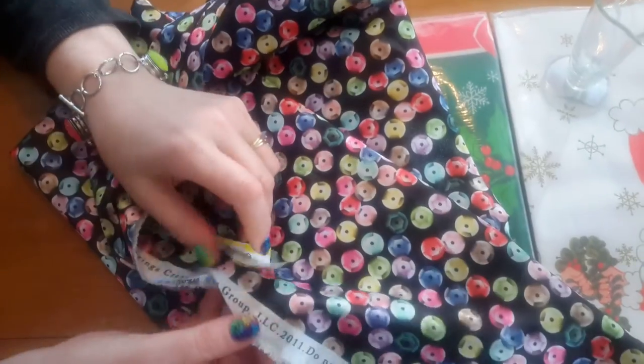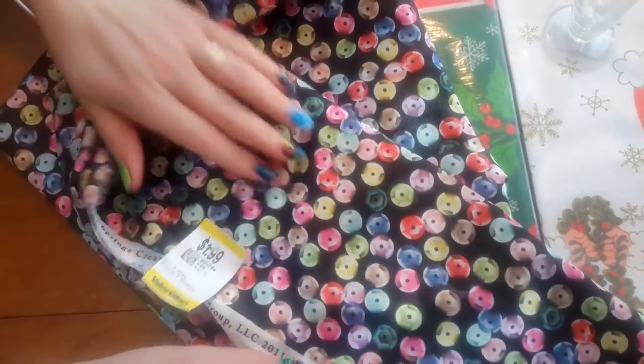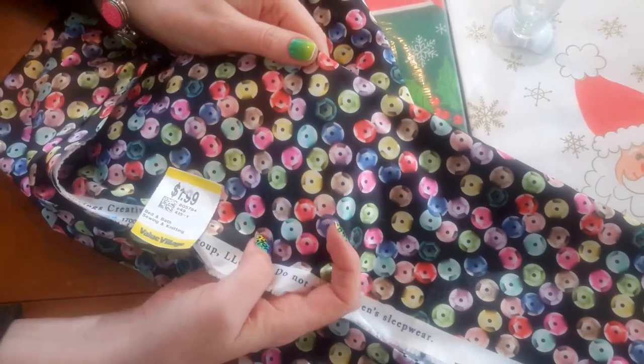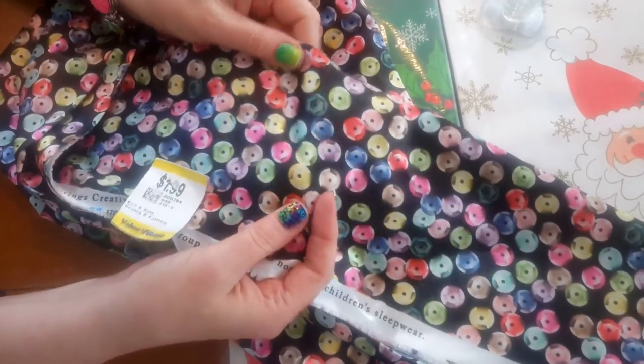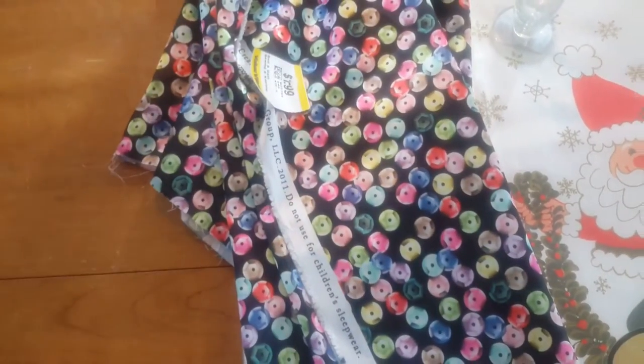I got this really neat material. Now this was $1.99. But it's like printed sequins on there, so that would be really cute on a dress.